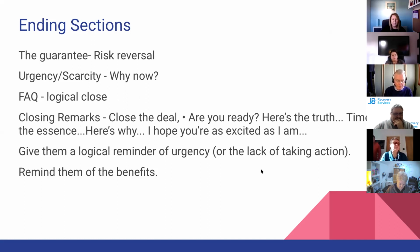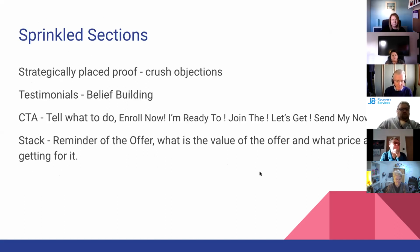And then we also give them a reminder of a logical sort of urgency of lack of taking action. So we tell them, if you don't take action, what are the consequences of that? If you don't buy this product or service, or you don't do this one thing, what's going to happen? You're going to stay in the same spot that you're in. And then we always remind them of the benefits.